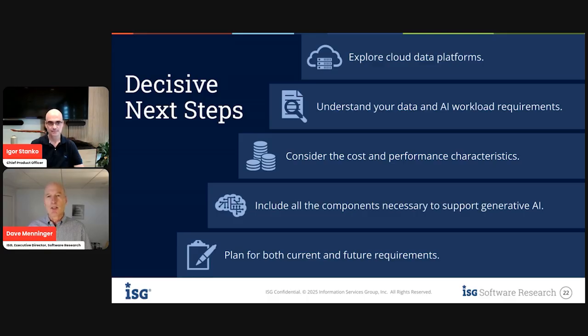You're not going to meet your budgets. So you do have to evaluate both of those things very closely. And then generative AI, it's getting all the attention right now. You've got to be able to support that as well.